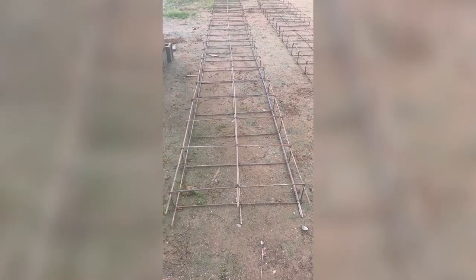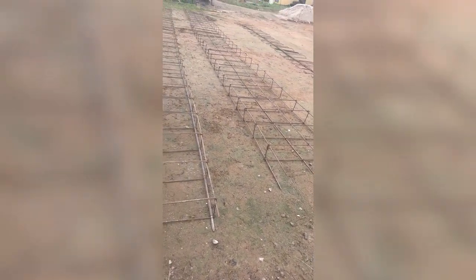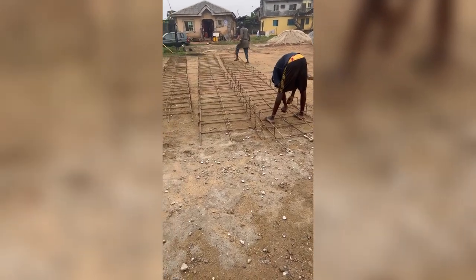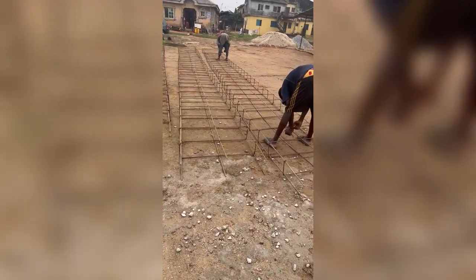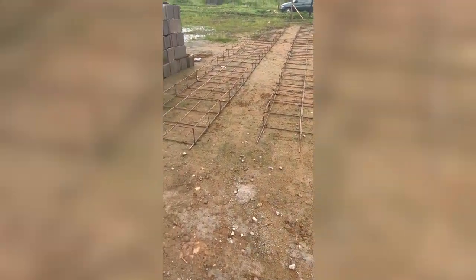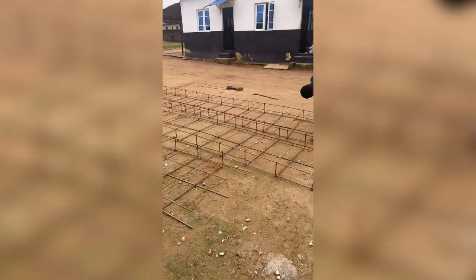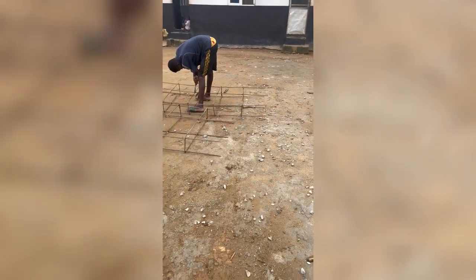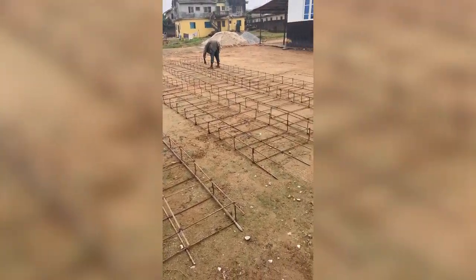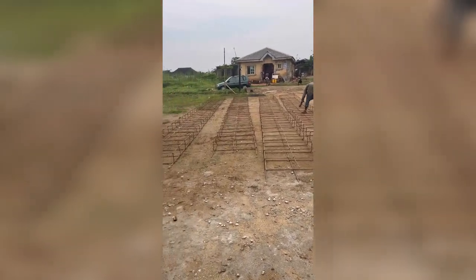This is not all the iron. We bought iron like three times. This house really took a lot of iron because, like I said, it's a swamp area. People advised us that the foundation has to be high, so we have to buy iron. All this iron you are seeing here is 12 mm, and we also bought 10 mm. The 10 mm is the one used to brace it, while those long ones are 12 mm.